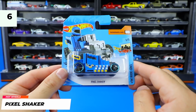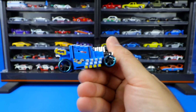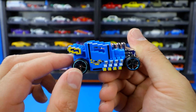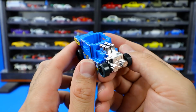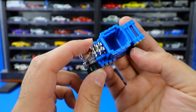Next is the Skull Shaker from the Hot Wheels Ride-Ons, and I really love this casting. This is a newer casting that came out for 2020. We saw it originally, I think, in red, and now we've got this blue colored variation for it, blacked out wheels with that blue chrome lip on there. And obviously it's called the Pixel Shaker because it does look like pixels. It looks like a Minecraft car, and you can even see the Minecraft looking character on the front end right there, and cool looking chrome engine on it.